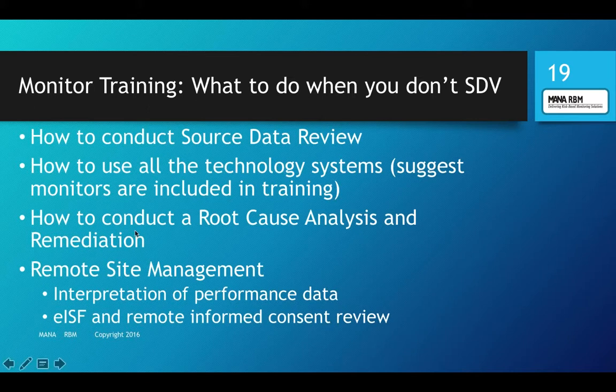We also want to teach the monitors how to do root cause analysis. If we find issues, the site monitors are the link to the sites. So they need to understand how they figure out when a problem occurs why it occurred, and then once they figure that out, what do they need to do to fix it, and how are they going to check to see that it is fixed. So this is a really important component, as well as remote site management.